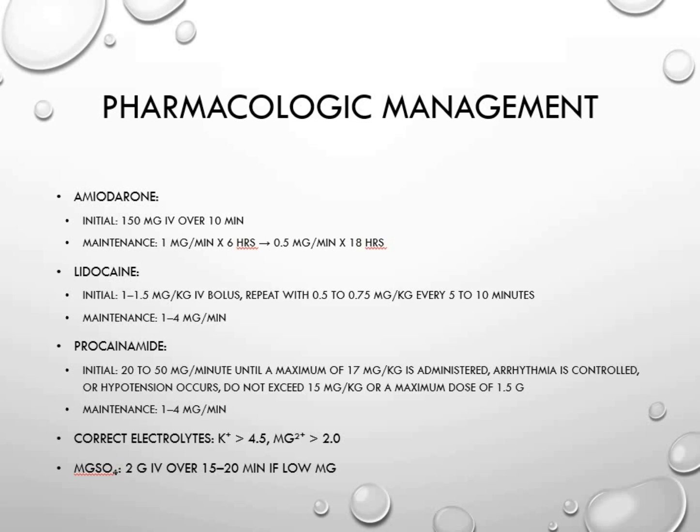And don't forget your electrolytes. Keep potassium above 4.5 and magnesium above 2.0. If magnesium is low, give 2 grams of magnesium sulfate IV over 15 to 20 minutes.